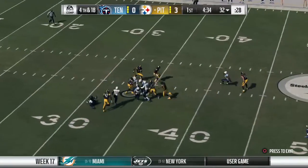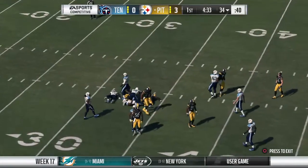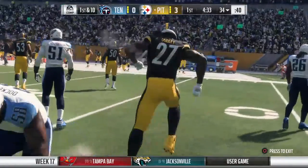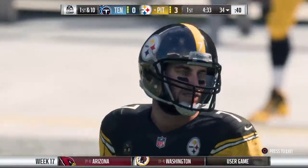This is taken at the 23. That'll go as a 42-yard punt, but a net of 32. They had a 10-yard return. And the Steelers will go on offense here, 1st and 10.